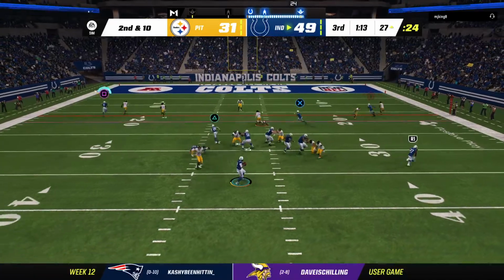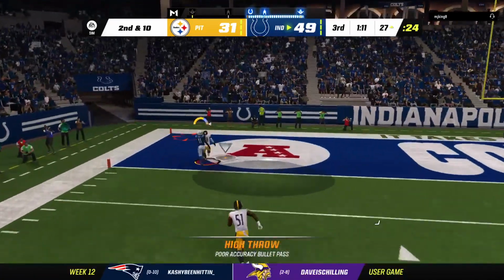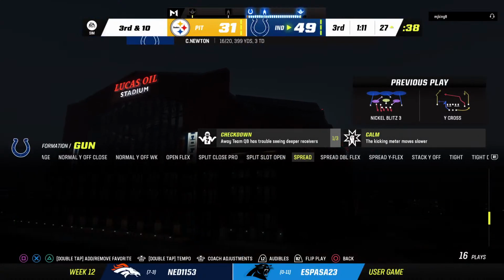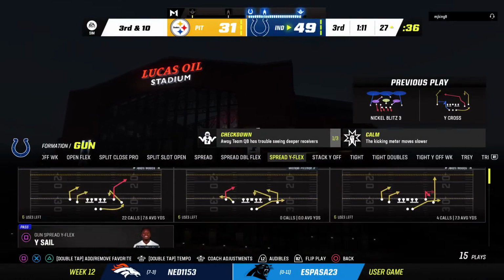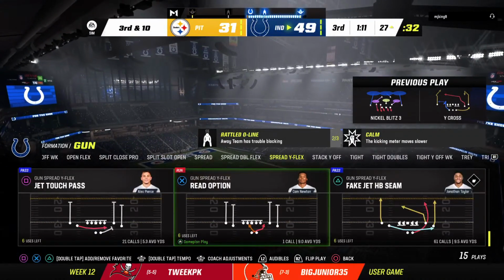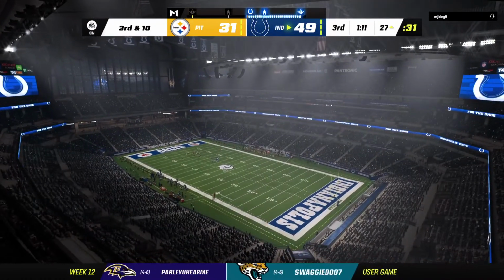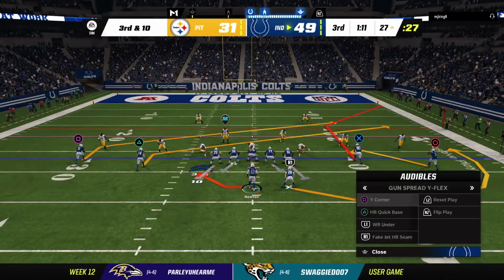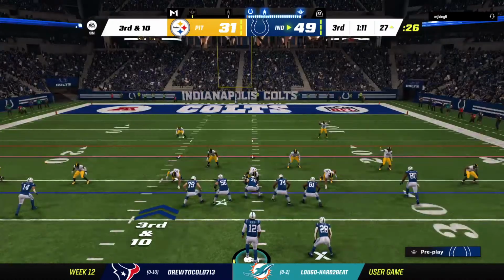To throw on 2nd and 10. Newton. And that's going to be incomplete. Good effort there, trying to take a shot, but it's 3rd down. Pretty secure lead, but what's the harm in adding another touchdown, right? At least that's what they were thinking on that snap. But if he wants to add more points, got to bring the throw down just a little bit and keep it in the end zone.